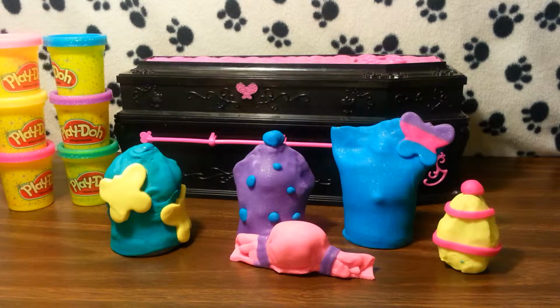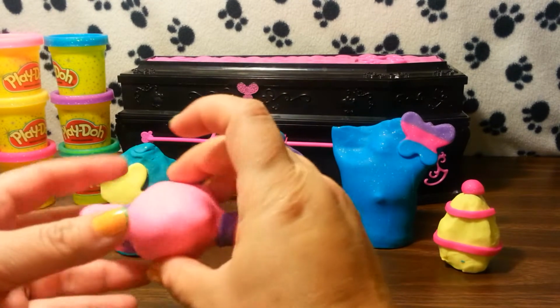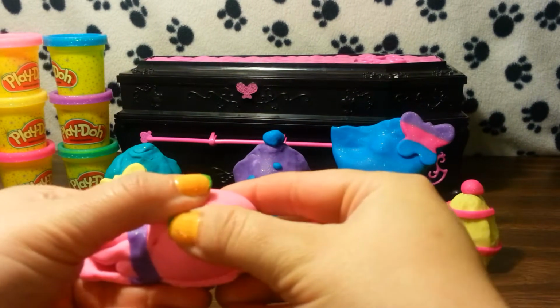Welcome, friends. We have some surprise eggs and a Monster High coffin with surprises. This looks like a candy. Let's see what's inside.